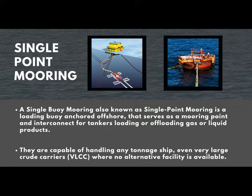That serves as a mooring point and interconnects for tankers loading or offloading gas or liquid products. So, this will be an intermediate facility using which the oil will be either loaded or unloaded from the refinery to the tanker or from the tanker to the refinery. They are capable of handling any tonnage ship, even very large crude carriers where no alternative facility is available.